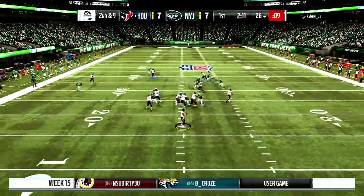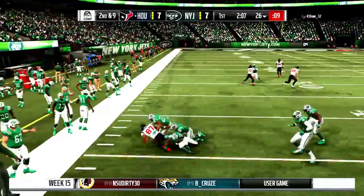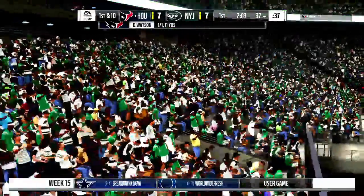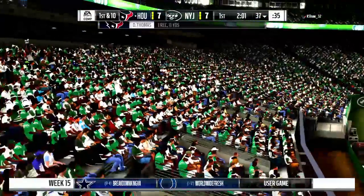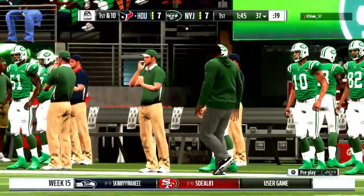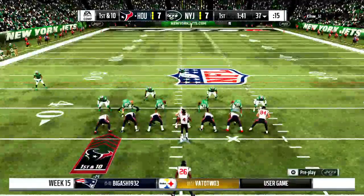On 2nd down, here's Watson. Catch here, left side, Thomas. And they're able to get this one across the 35. A pickup of 11 and a Texans first down. Good throw, good catch, but I really like the route. The drag and being able to run away from defenders, hard to stick with them for that long.